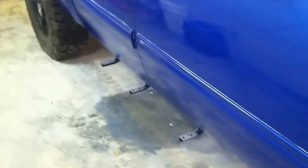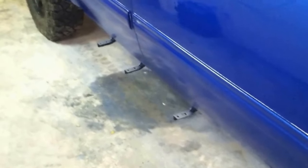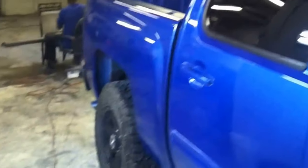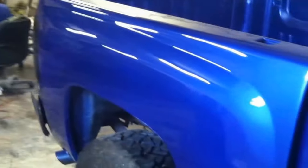The running boards, I don't know if this truck came from up north or not, but the paint on the running boards had bubbled up. So we're having to sand the running boards all the way down to the metal. This is what my guy is doing now.